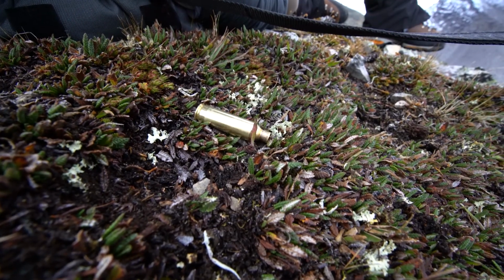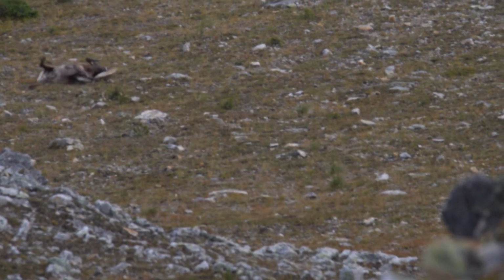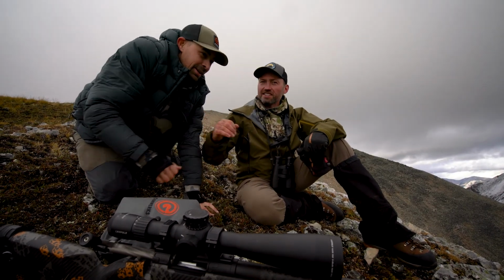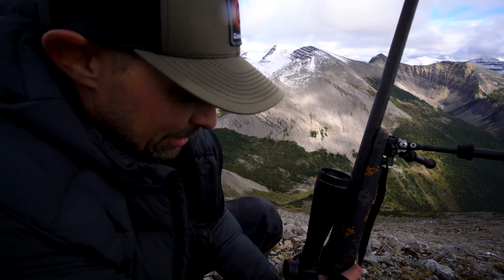The first shot hit its mark, it drilled him and he dropped instantly. Ram down, baby. Bighorn down. Big bighorn down. Holy smokes.